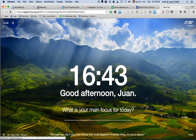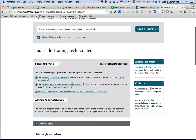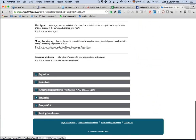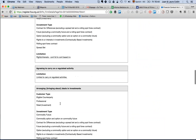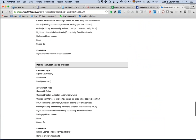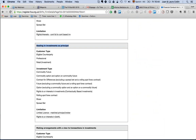This is Darwinex's site on the FCA's register. There you go to the permissions section. You find the permission for dealing in investments as a principal, this one. This is basically the permission to offer Forex trading. Anybody regulated to act as a broker or a dealer of Forex has to have a permission to deal in investments as a principal, because we're talking about an over-the-counter instrument.